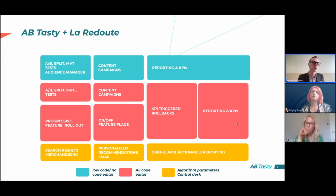in terms of search results, is A/B testing can also help you when it comes to personalized recommendations, when it comes to search, when it comes to algorithms and testing on that as well. So Hayley, I'll let you explain in a little bit more detail exactly what you use from A/B testing. Yeah, that's fine. Because I think that fourth row down there is stuff that we'll probably be moving on to in the future.